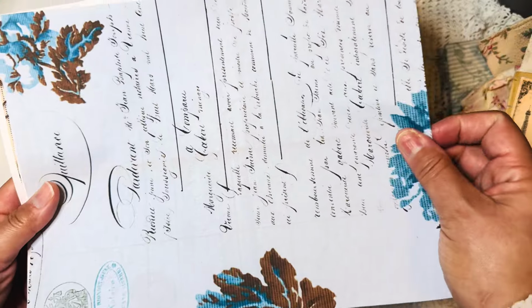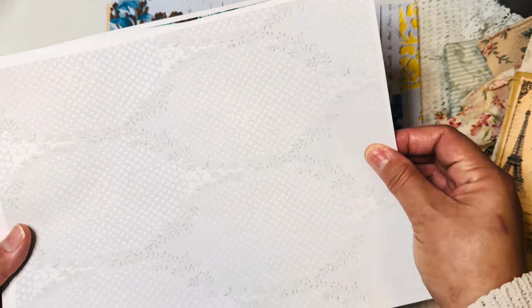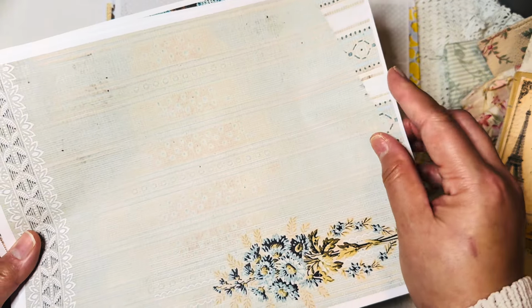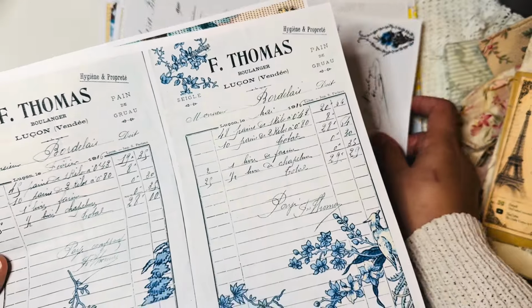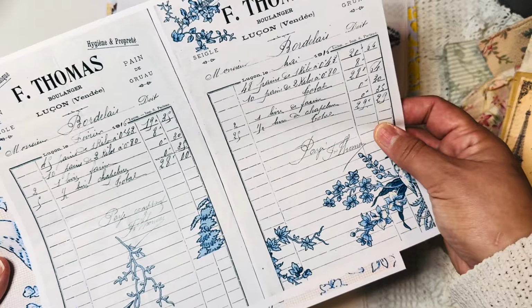And then you have your French documents. You can never go wrong with the script. And then this is like a lace print. There's like a wallpaper. Another French document. And then there goes like a double.